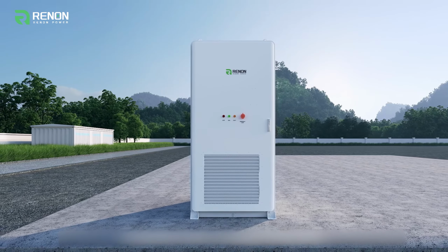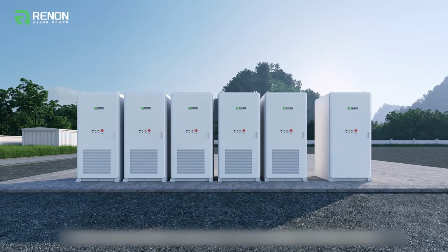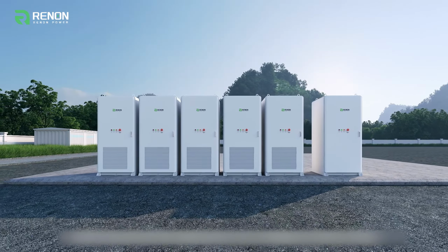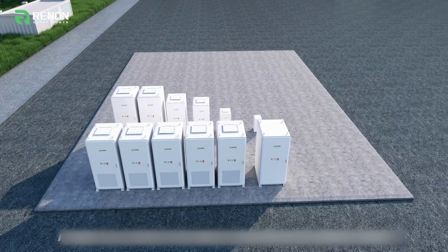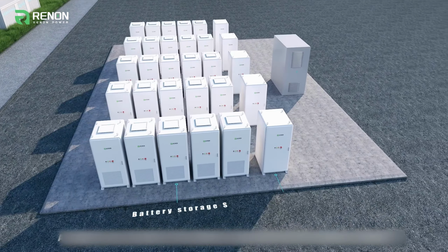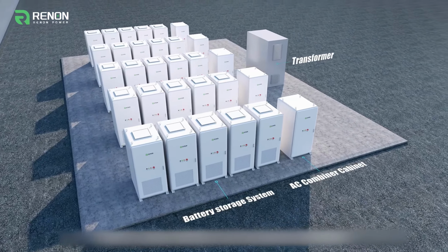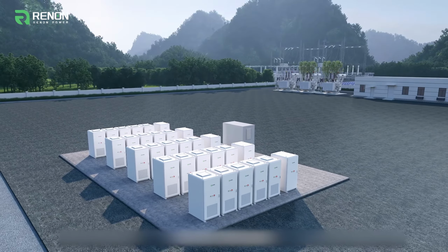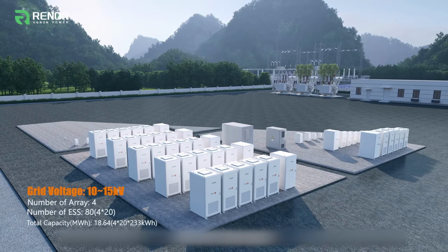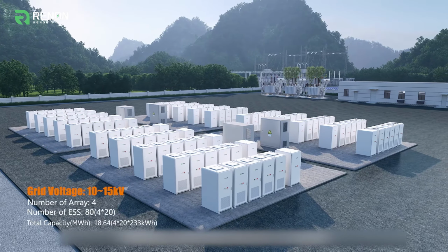The EMS module is the intelligent core of MPack 233A. It supports operation strategies for multiple scenarios and can automatically switch modes according to actual working conditions to achieve optimal energy scheduling. Through load prioritization control, the system can intelligently allocate power resources to ensure that critical loads are not interrupted, improving overall energy efficiency.